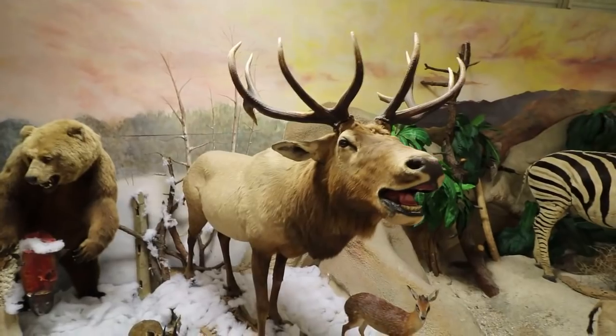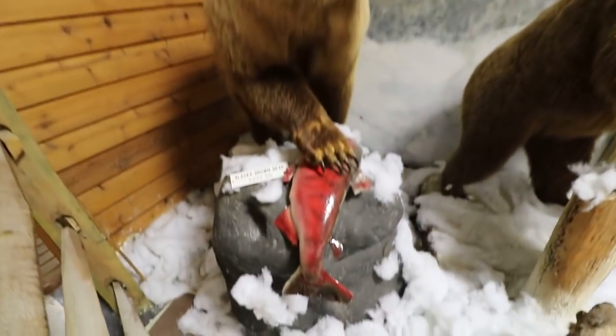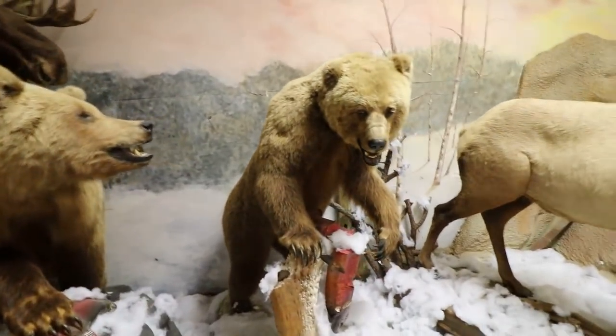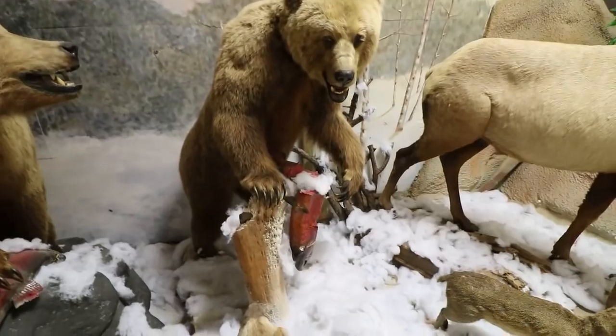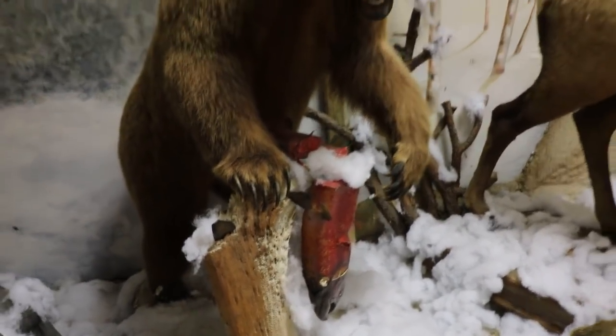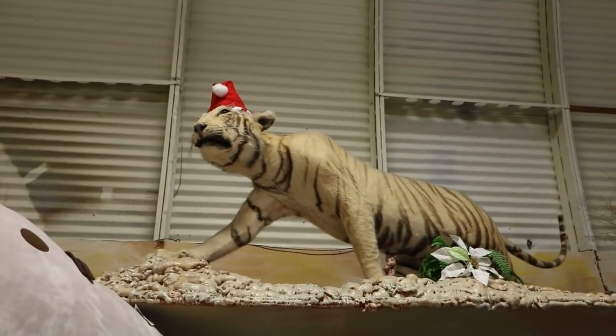Well, here's a snowy taxidermy scene with an elk. And then we got some bears over here eating trout, or a salmon rather, that's a salmon, he's eating a salmon. Oh, and then this bear, he was so vicious when he attacked his salmon that he cracked it in half, cracked it clean in half. Merry Christmas from that tiger.